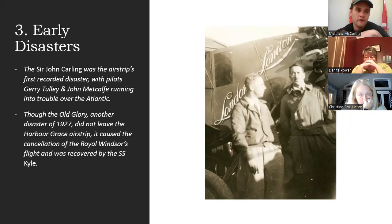The Royal Windsor was supposed to have a transatlantic flight, but it ended up canceling the flight because of the crash of the Old Glory and the recovery by the SS Kyle, because basically there was almost a hiatus in this sort of stuff because it was so dangerous for a few months.